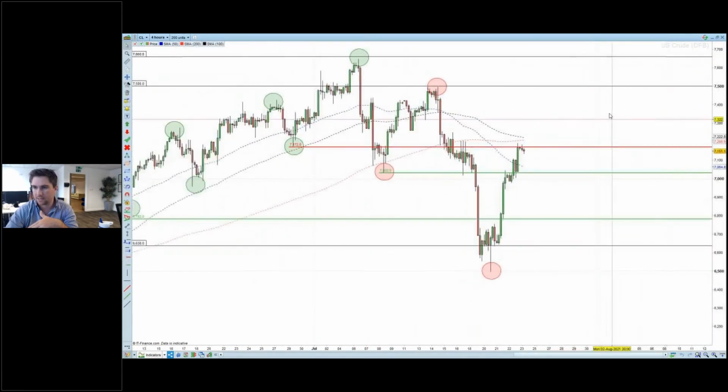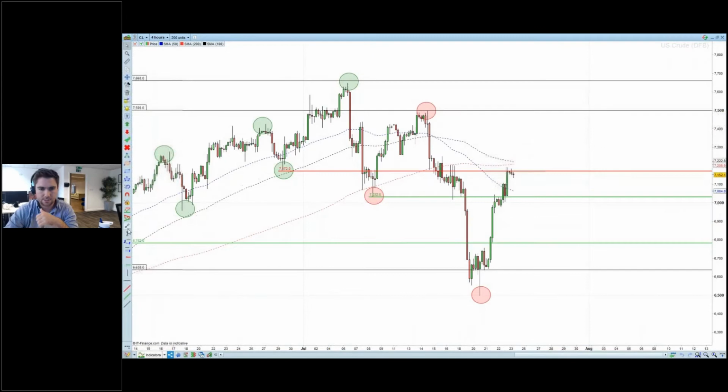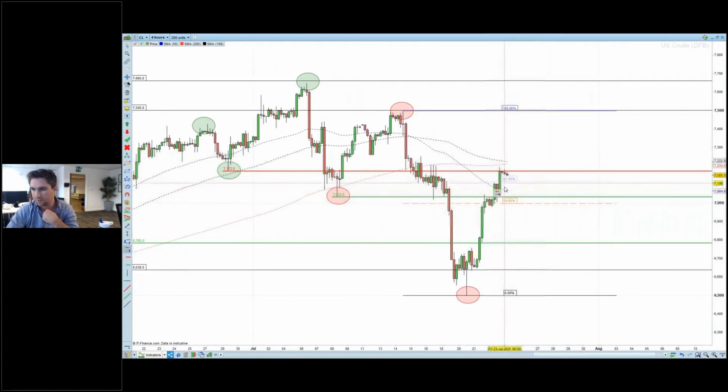So if this market is going to sell off again, we would expect it to do that potentially from a 61% fib retracement. So we come up to the highs, down to the lows. We can see here that wherever I take the fib, if I take it to this low or this low, the price has broken through our 61% fib retracement. Does that lead us to be more bullish or bearish now?